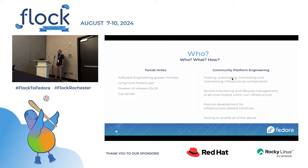And currently, my official position is product owner, but I consider myself more a cat herder because there's not really much of a product in the Fedora infrastructure, but you need to herd a lot of cats in the form of tickets and bugs and stuff that's happening all around the project.